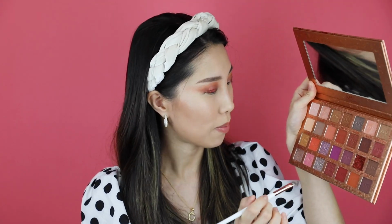So let's move on to the bottoms. For the bottoms, I'll be using an even smaller brush with a very flat round tip for very precise application. To match the upper eyelids, I will be using this Passion and mix a little bit with Foxy. These are two darker matte colors from this palette. And let's see how it goes.